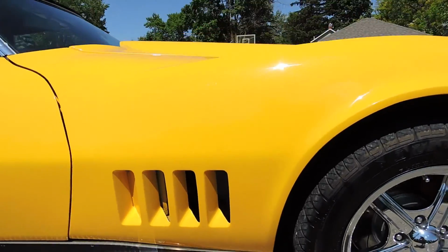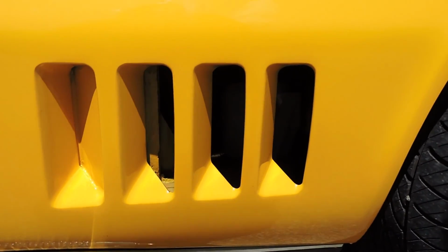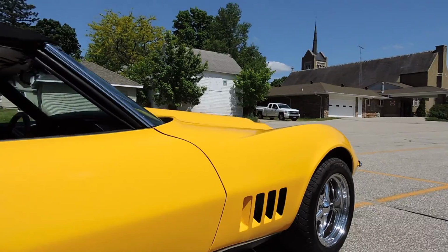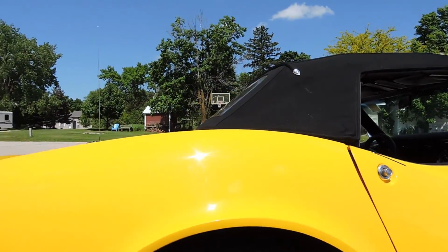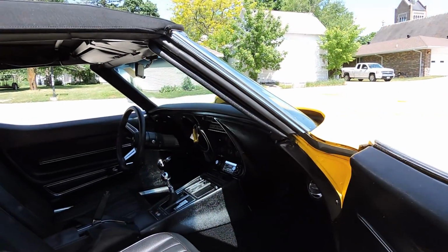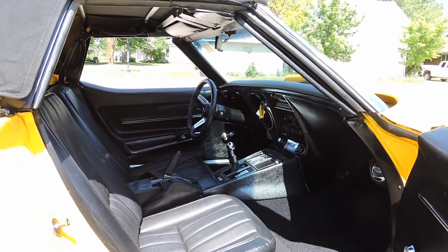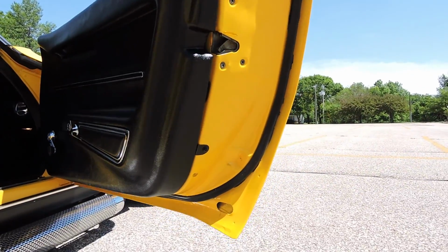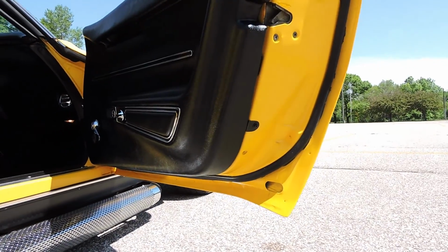Remember, the '68s did not have the chrome around the louvers. The '69s did. Besides the wheels and the canvas top, this is a pretty legit original car. It does have its original numbers matching Muncie 4-speed, so it's got the VIN number matching transmission, but just not the original engine. It's got the posi rear end.